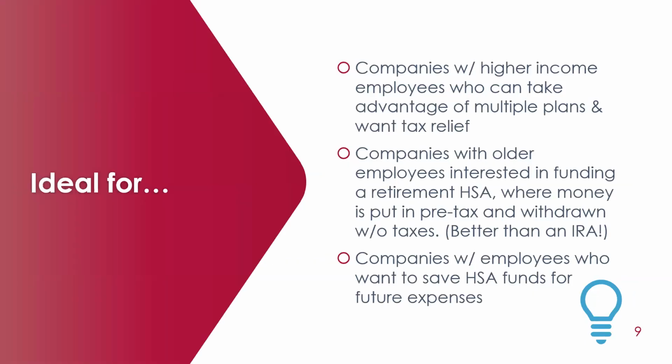The Super Combo is ideal for companies with higher income employees who can take advantage of multiple plans and want tax relief. It's perfect for older employees with their eyes on retirement. Funding an HSA with pre-tax dollars and then drawing out funds for eligible expenses without paying taxes is an excellent retirement strategy, better than an IRA. It's perfect for employees who want to save all their expenses for future reimbursement.